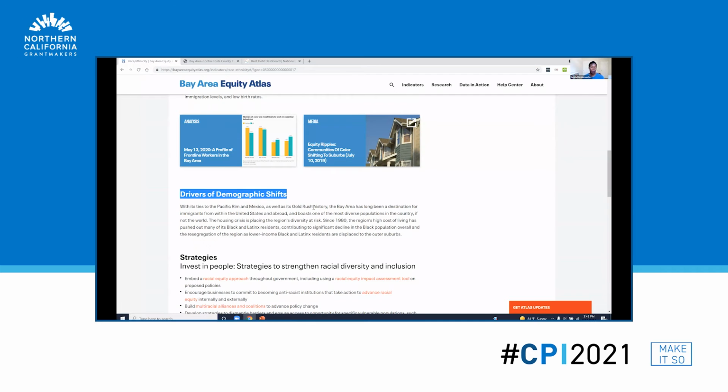We have drivers of demographic shifts. This was something we added with the Bay Area Equity Atlas. For this particular indicator, looking at demographics, we have drivers of demographic shifts. For the other indicators, we have drivers of inequities to really provide that historical context and background for what's driving these numbers. Why are we seeing these differences across race, across gender, ancestry, for example?